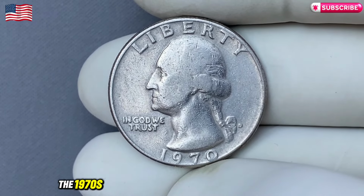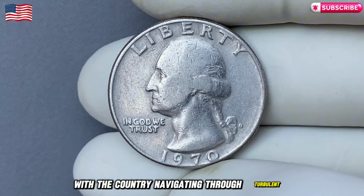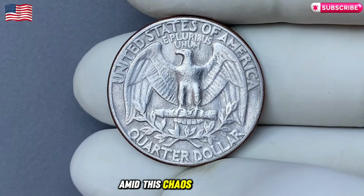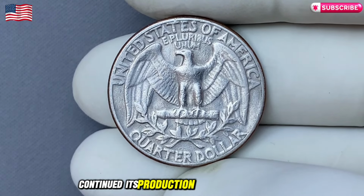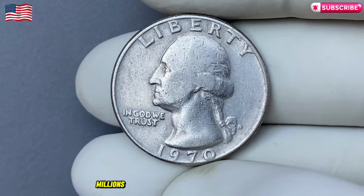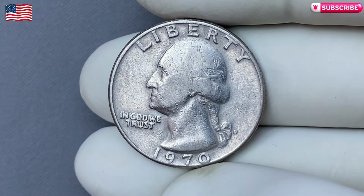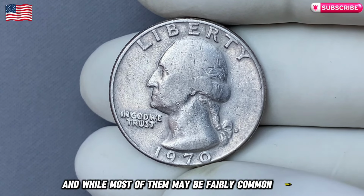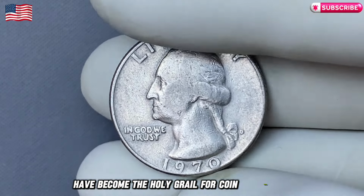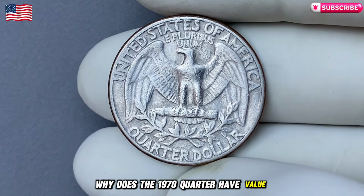The 1970s were a period of change in the United States, with the country navigating through turbulent economic times and political shifts. Amid this chaos, the U.S. Mint continued its production of everyday coinage, including the 1970 quarter. Millions of these quarters were struck, circulating throughout the nation. And while most of them may be fairly common today, some rare and highly valuable specimens have become the holy grail for coin collectors.